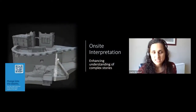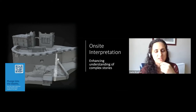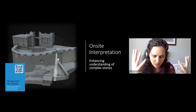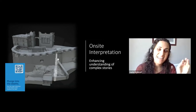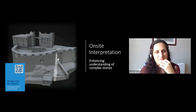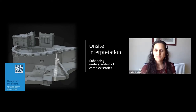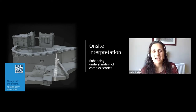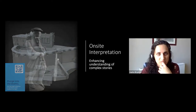We've been working on on-site interpretation with our virtual assets. This example is at Edinburgh Castle. The forewell has been scanned by lowering a man down into the well, which is a nightmare. But it did give us this excellent data set of the entire forewell at Edinburgh Castle. And now when you go and visit, you can actually scan a QR code and virtually dive into the depths below the castle, which you wouldn't have been able to do otherwise when you go and visit.